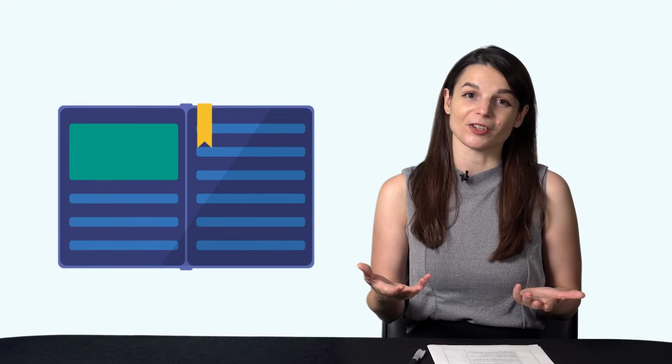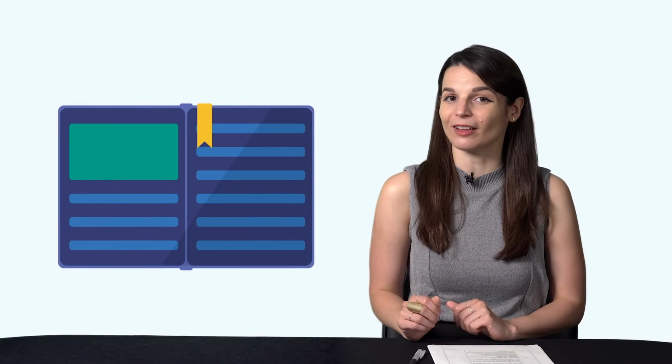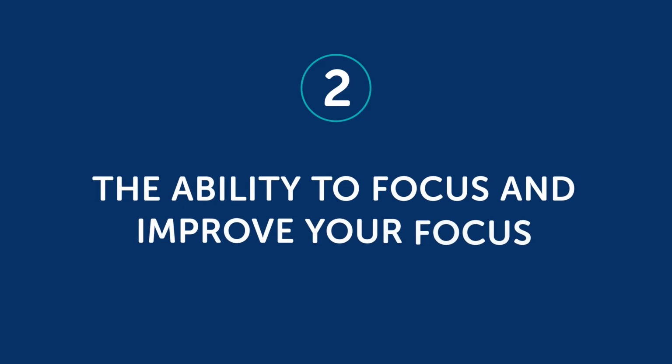This is a basic one. A textbook gives you a break from the screen. You're not sitting in front of so much blue light all day, which can have an impact on your sleep. That's just for your overall health. Second, the ability to focus and improve your focus. Here's a question for you. How long is your attention span? 5 minutes? 10 minutes?